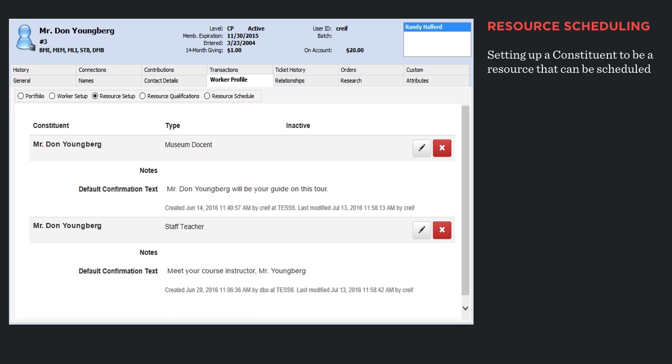Constituents as resources can also have qualifications, which makes it easier to keep track of things like those certifications or skills I mentioned earlier. And yes, Tessitura nerds, we have a new tab. The new Worker Profile tab contains everything to do with this constituent in a capacity sort of inward-facing, as an employee or a volunteer at your organization.